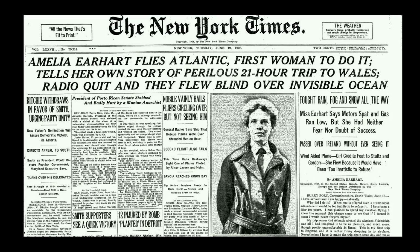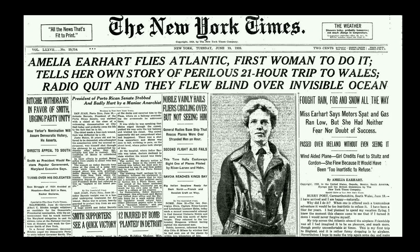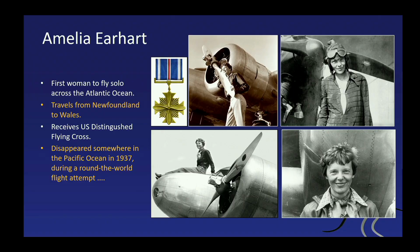A little while later, this person, Amelia Earhart, she set out to do a similar thing, and of course she was the first woman to achieve transatlantic flight, and she was actually a lot faster, but she also chose a shorter route. She was quite nifty about this, and she did it in 21 hours. And here is a few images of her, and she traveled from Newfoundland to Wales, and she received the US Distinguished Flying Cross for that, which I show here. Tragically, she went missing on her all-around-the-world flight in 1937, and to this day, we actually don't know where her plane went down.